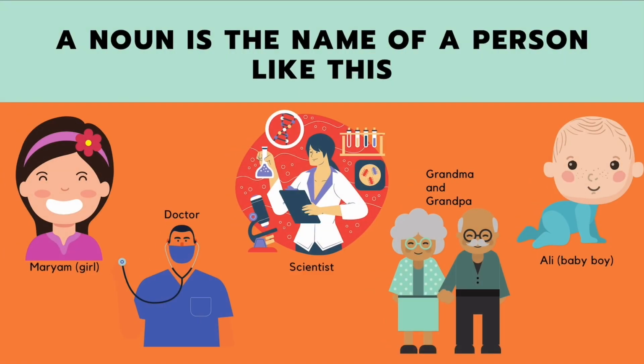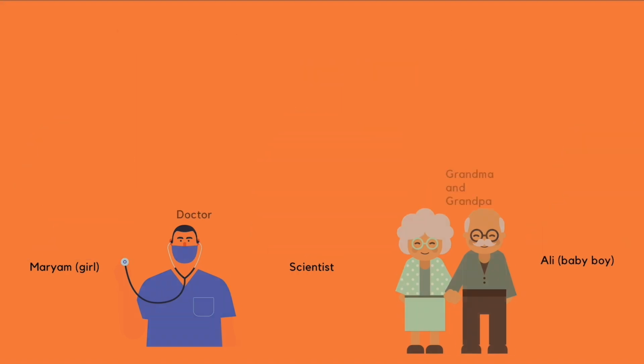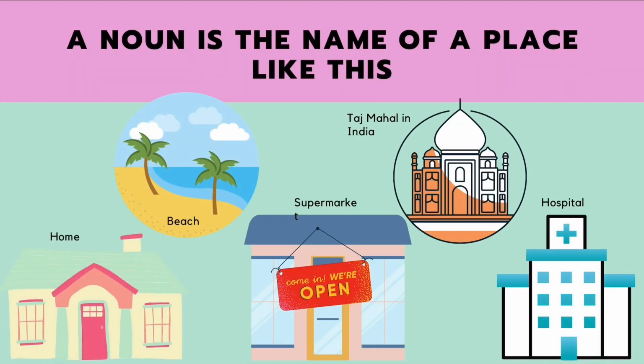A noun is the name of a person like this: Mariam, a girl; doctor, scientist; grandma and grandpa; Ali, a baby boy. A noun is the name of a place like this: home, beach, supermarket, Taj Mahal in India, hospital.